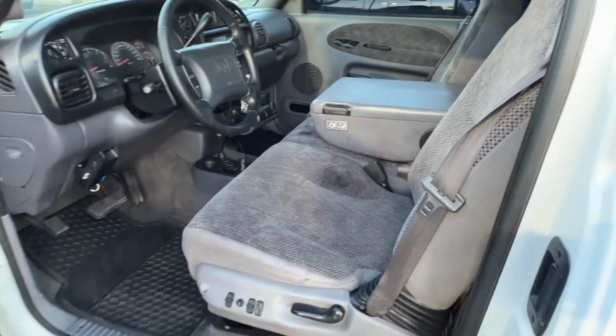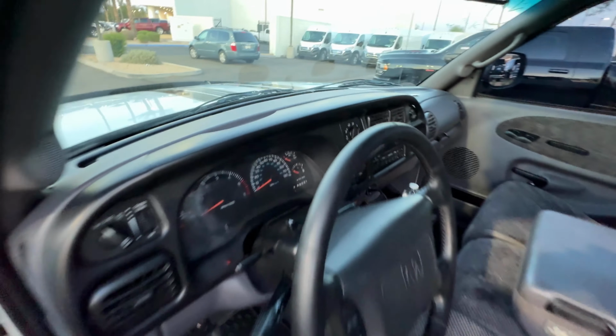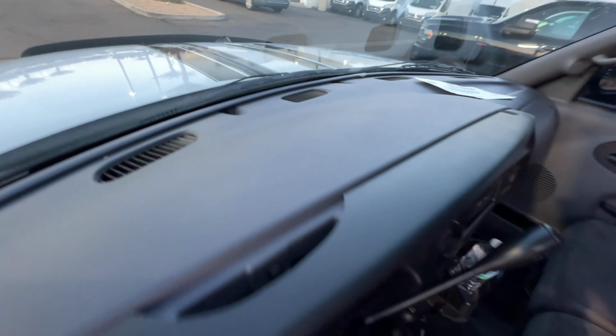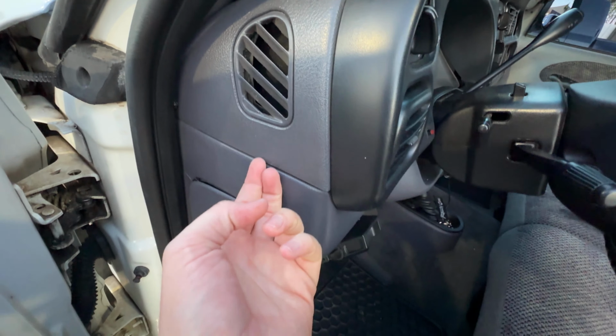By the way, look at the interior on this thing. Pretty dang beautiful. Look at this dash. Not a single crack in it. Just the bezel is cracked, but it's not even an overlay either, I don't think. Like, that is pretty dang nice.